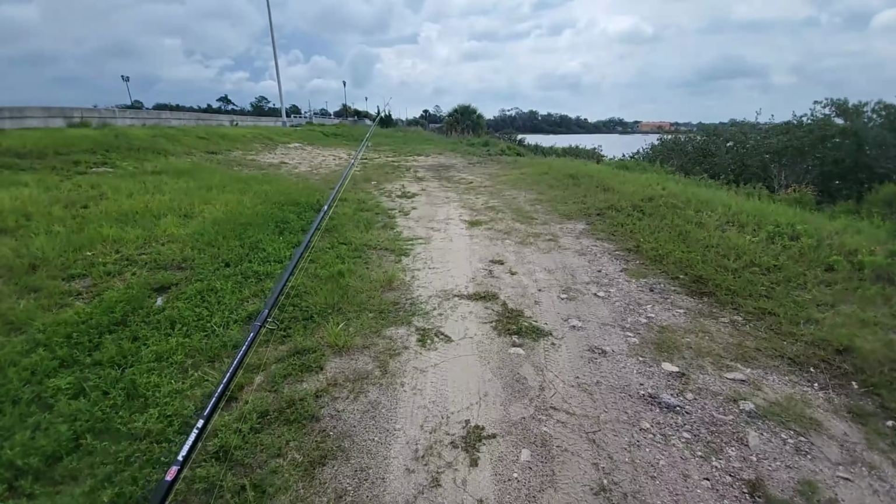Well, the goal here today, guys, is to try something different. I'm usually the guy who goes to the surf, puts the shrimp or the sand flea, and just lets it soak in the salt water and waits for the rod to bend over. But not today. Today, I got a new rod, new reel, shorter, lighter, and more fun. So I said, why not?